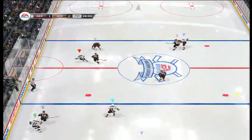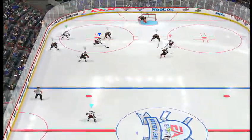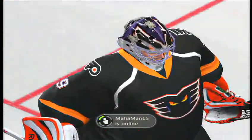Pass up the side. Picks it up. Big wrist shot. Oh, what a shot! Scores! And that'll tie it.